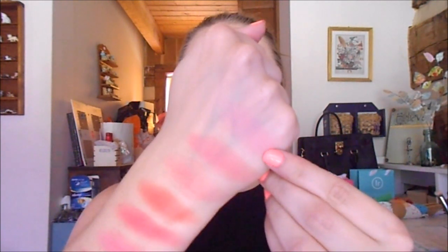Next, moving on to my blushes from theBalm, I have 3 of their regular blushes, 2 of their Instain blushes, and I also have theBalm in the Balm of Your Hand palette, which has 2 additional blush shades. I have the shade Down Boy, which is a matte cool tone light pink. Here's a swatch of Down Boy.